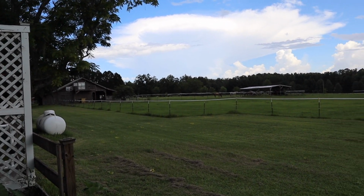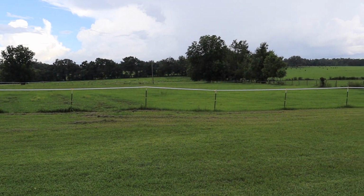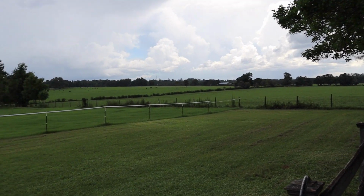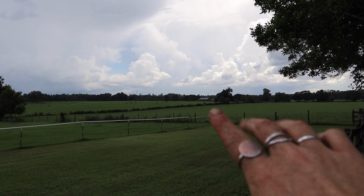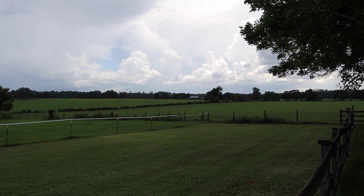So that's our barn, and all of this property is ours. On the other side of the fence are the different neighbors. And I don't know if you see that house way back there. Sorry, my hands are disgusting, but that's another uncle of mine.